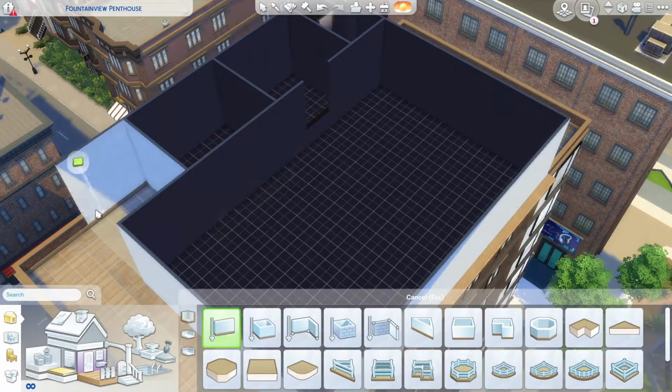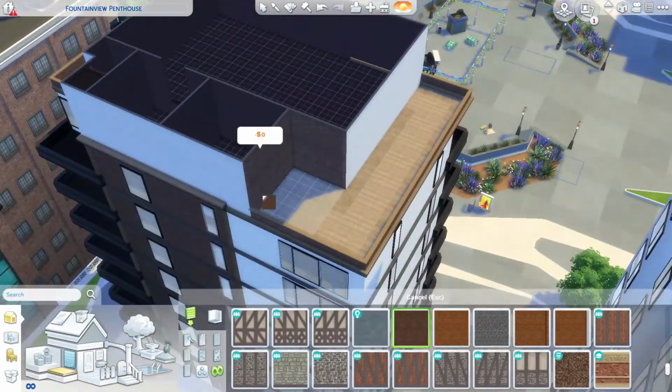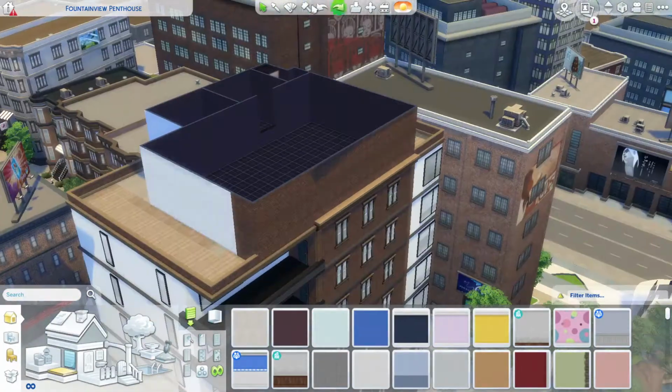I initially was going for like an industrial theme, but then it turned out to feel just more luxurious and fancy and upscale. So I was really excited about that, and I think it turned out really, really well.